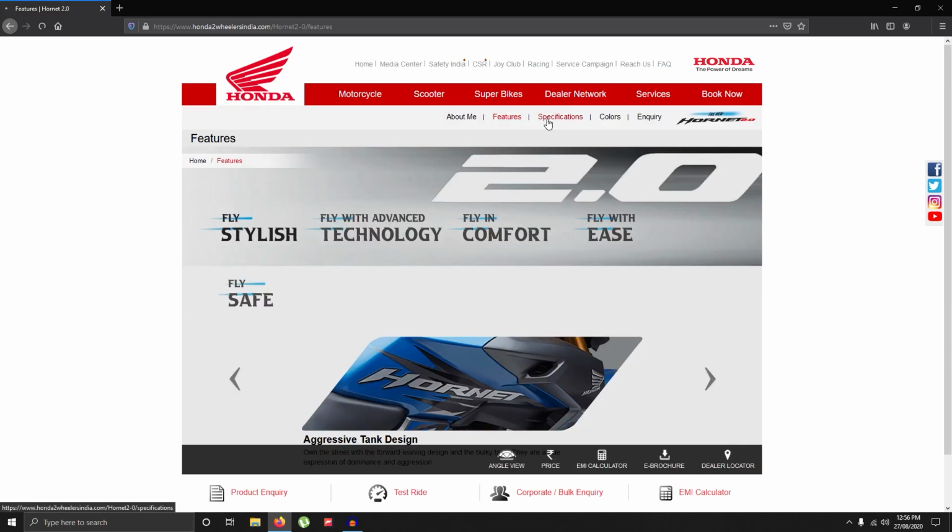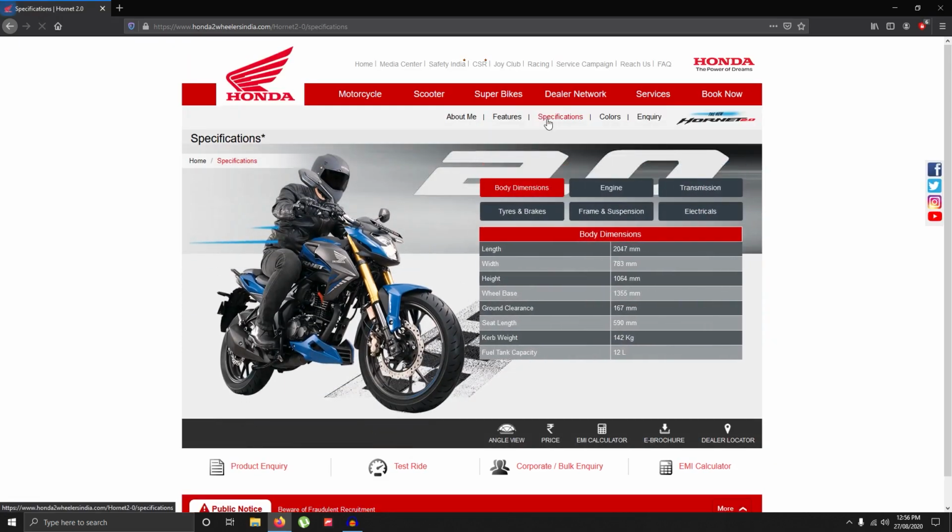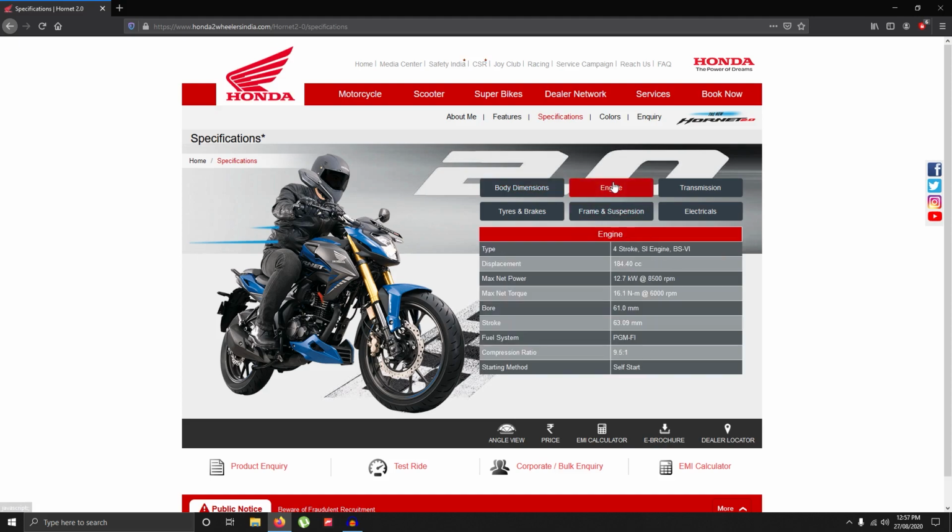Let's go to the specification, which is the most interesting part. So I'm not sure if it's longer or shorter or any different, because I don't remember the body dimensions of my Hornet. It's the same weight and same fuel tank capacity. Other than that, I don't know much. I think the same ground clearance as well. Let's go to the engine, which is the most exciting part. 184cc. Yes, finally some extra oomph for the bike. 12.7 kilowatts, which approximately equates to 17 horsepower, 16.1 newton meters of torque.